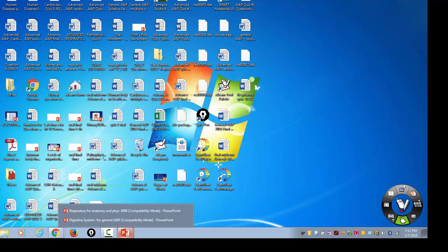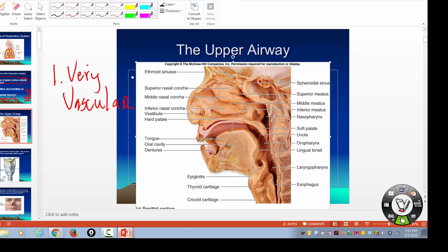That, ladies and gentlemen, is cystic fibrosis and the lining of the respiratory tract. Very vascular, it's ciliated, and it has goblet cells. The goblet cells secrete mucus. The cilia beat from the lower airway to the upper airway to cleanse the lungs. Say yeah. You got that.